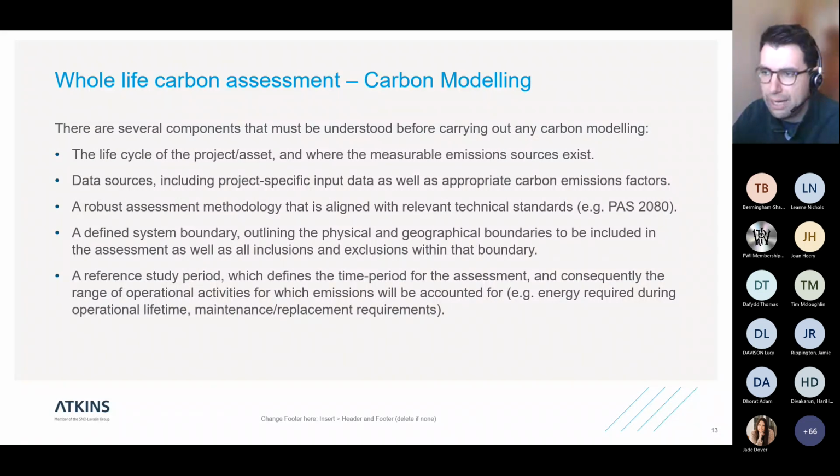Defining our system boundary. So outlining the physical and geographical boundaries to be included in the assessment, as well as inclusions and exclusions within that boundary. So basically understanding how big or small our assessment is. And this becomes really important where you have a really big project and you're doing a carbon calculation of individual aspects of that project. So how much of that project is included within that assessment? So where do you draw the line?